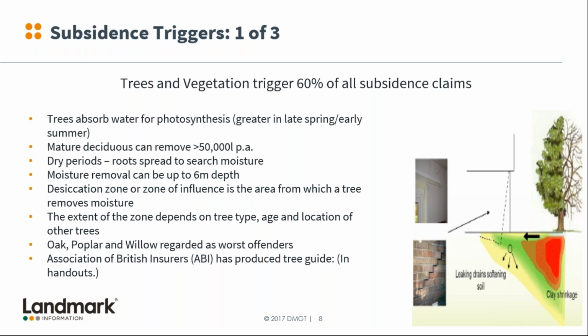A lot of moisture can be extracted down to 6 metres. It's not the main roots supporting the tree that are the problem, but the fine root hairs, which reach out greatest distances from the tree and absorb most of the moisture. Now, these are the ones which can reach down to 6 metres, particularly in dry periods. And in dry periods, oak, poplar and willow are regarded as the worst offenders, so the fine tree roots go down the furthest, in other words.